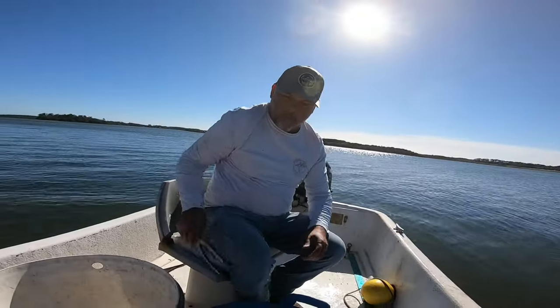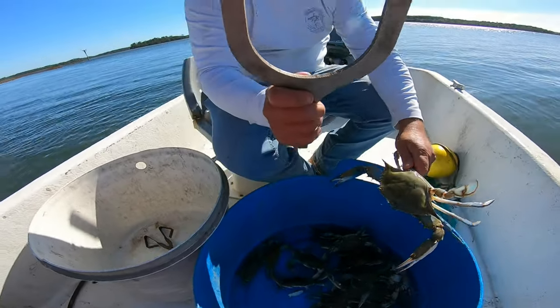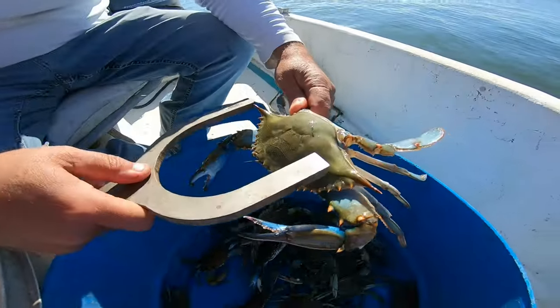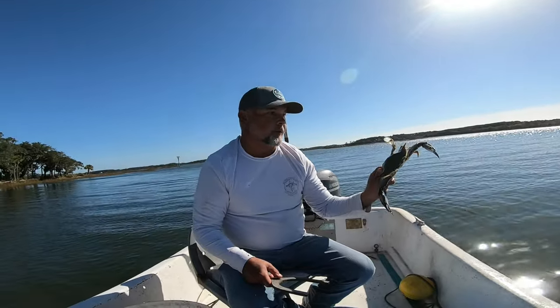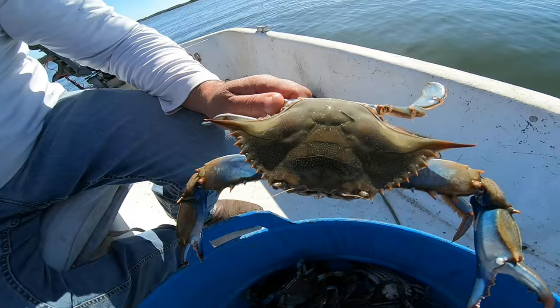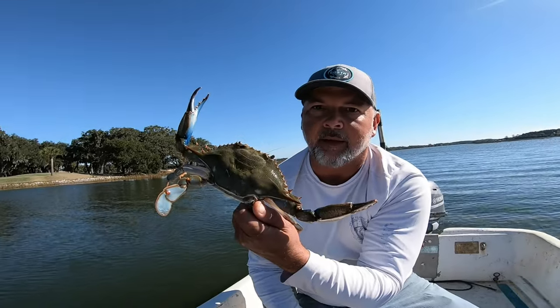But that is a big boy right here, guys. Check this crab right here out. Wow. Look, this is 5 inches. Check him out. This is one of the biggest crabs that I have caught in this area in 4 to 5 years of crabbing. His points are extremely large for a crab. Beautiful. Here in our area. This is our personal best blue crab right here. He's gorgeous too.